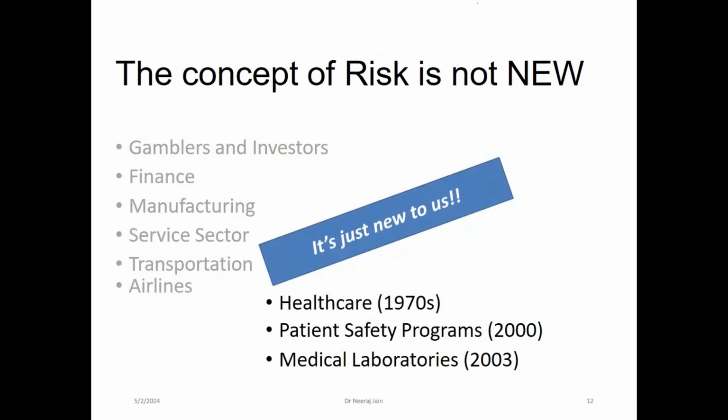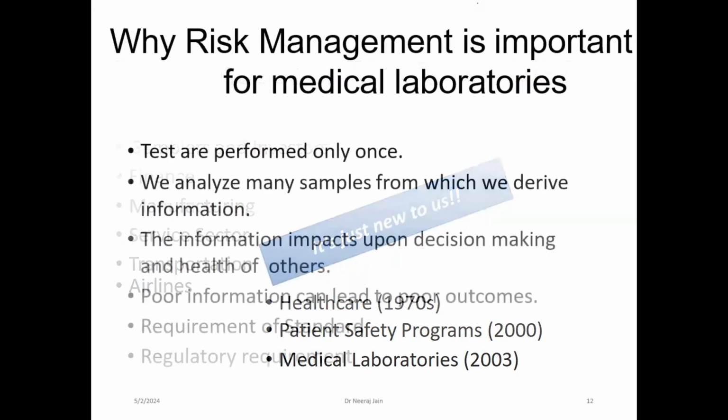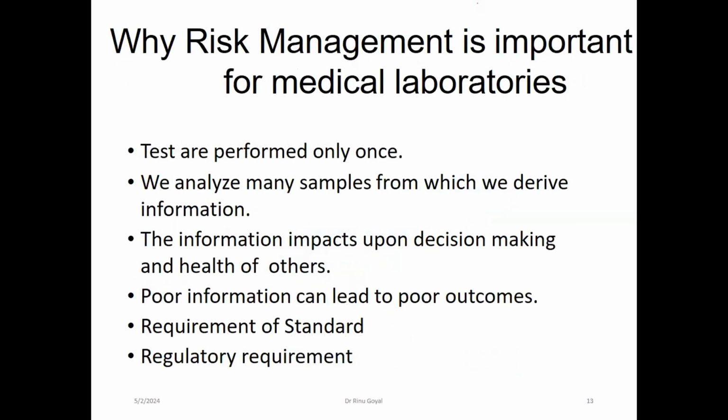So the concept of risk is actually not new. It is just new to us, meaning in medical laboratories. Otherwise, in health and overall industries, they have been talking about this for years together. So in healthcare, patient safety programs, medical laboratories, from ISO 15189 in 2003, we started talking about risk in our medical documents. So why is it important for medical laboratories?